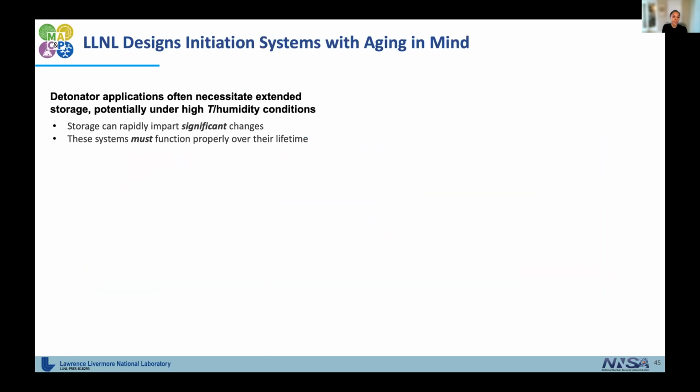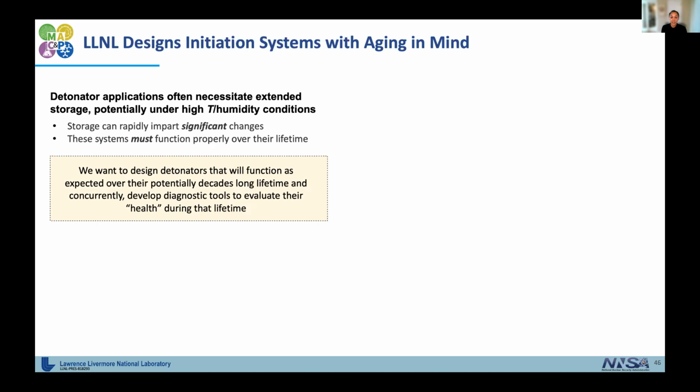Stockpile stewardship is one of the lab's most important missions. Among other things, this means ensuring that the detonators that we design and deploy in the field are going to work as expected. The key here is that detonators are the sort of system that you need for safety reasons to work 100% of the time. But the problem is that many of the materials in these systems can undergo significant changes in as little as 2 weeks if they are subjected to the right conditions. For this reason, we put a lot of effort into trying to design robust detonators that are going to function as expected over their potentially decades-long lifetime, while in tandem developing diagnostic tools that can be used to check up on their health during that lifetime.